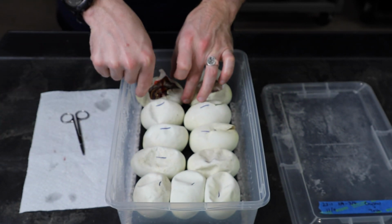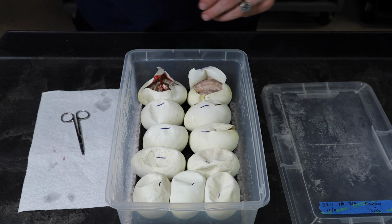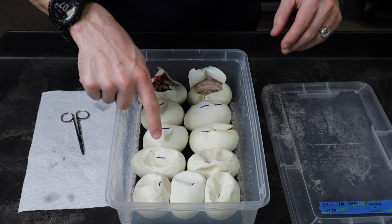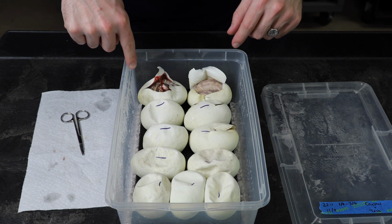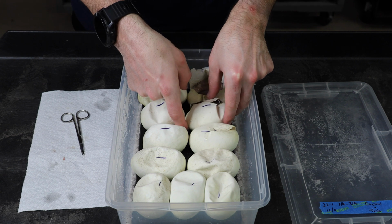I'm going to go along with the 4 that already pipped. I'm surprised that none of these others have. I don't even see the little scratch marks from their egg tooth on any of these other eggs. This one. Maybe I'll try to show it to you before I cut that one open.